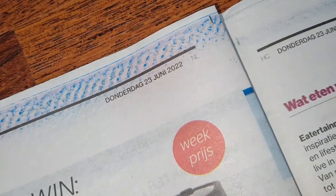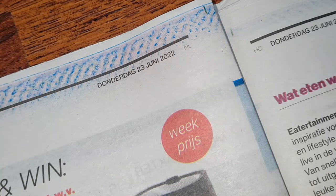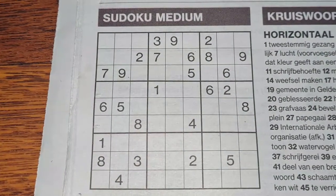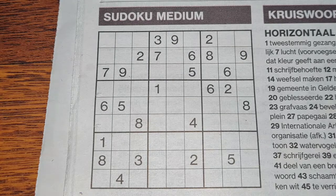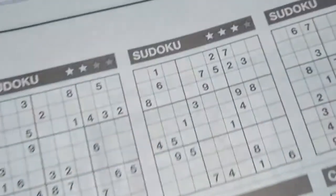Yes, it's Thursday, June the 21st, 2022. We have here one regular puzzle. It's a medium Sudoku. And only one regular puzzle, but we have also in this newspaper an additional with extra puzzles.